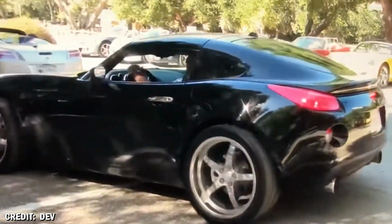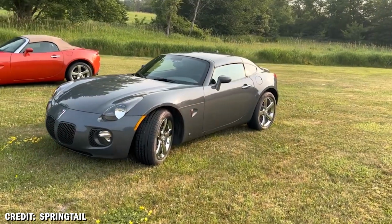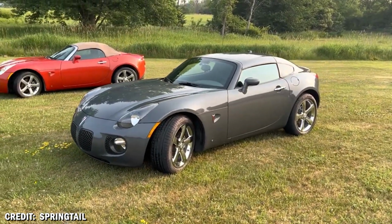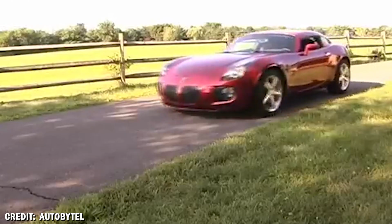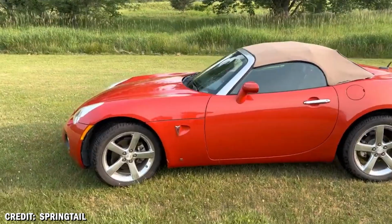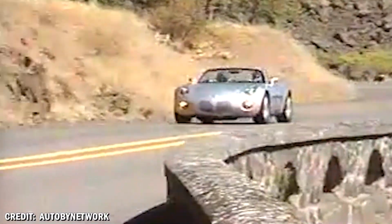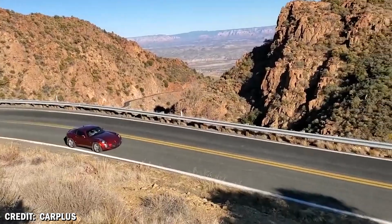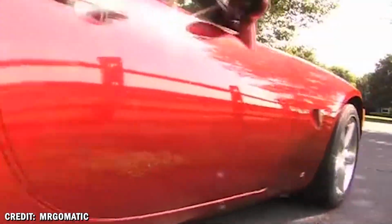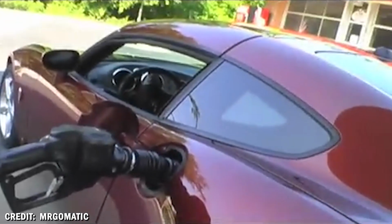Now picture this, you're at a car show and among all the flashy sports cars sits what looks like a regular Pontiac Solstice. But wait, something's different. It's a coupe. Out of the 65,000 Solstices made, only 1,265 were coupes. That's rarer than finding someone who doesn't have a strong opinion about pineapple on pizza. And get this, there's supposedly only one metallic T-top version in existence.